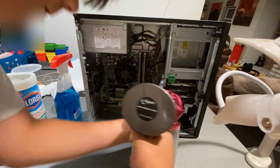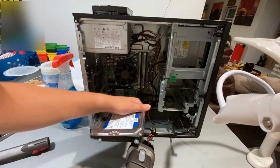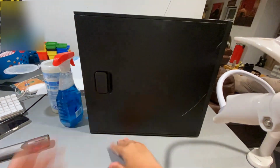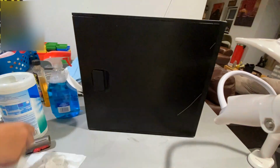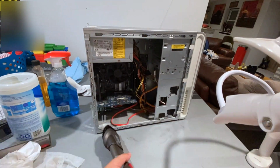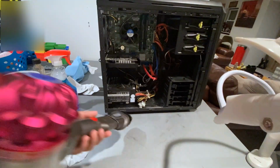Next was the HP desktop, which I vacuumed out. And then I took the hard drives out, cleaned them off. I put them back in, reconnected them, and closed up the side panel. Then I wiped everything down with a Lysol wipe to get it nice and clean. Then was the Dell PC, which I vacuumed out pretty quick. That side panel had some spray paint or something on it. It was kind of gross.